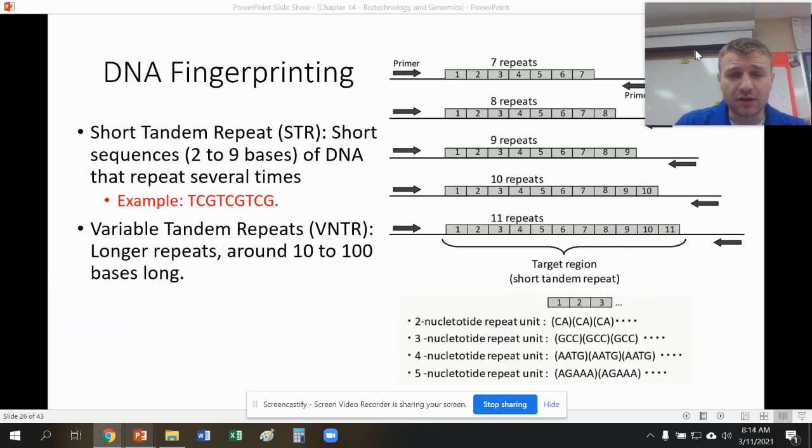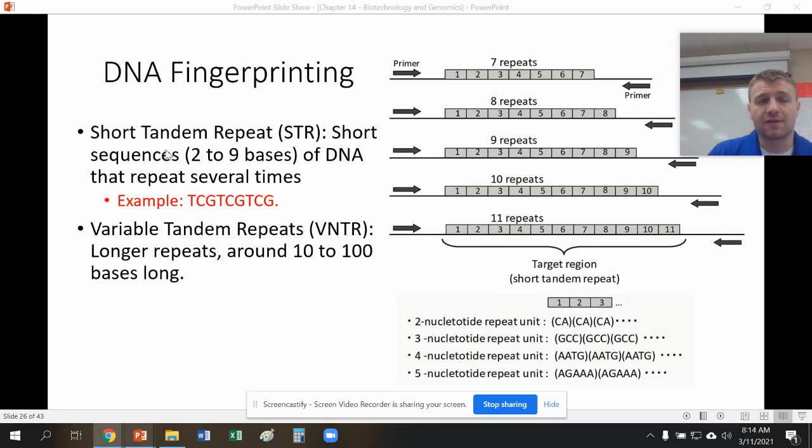All right, so what does that mean for humans? In humans, we have two things. We have STRs and we have VNTRs. These are short and longer repeats of, you can see here, just like letters that we find in our genome. And these are just repeats that we find randomly in people. So some people may have 7, 8, 9, 10, 11, and they have just a different number of these repeats. So each person has a different number. That means that we have some uniqueness to our DNA.